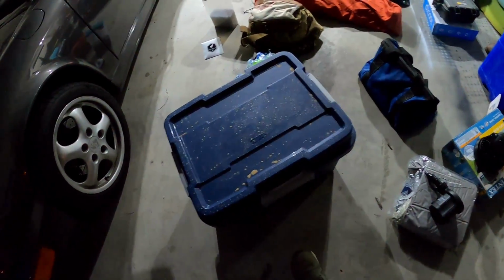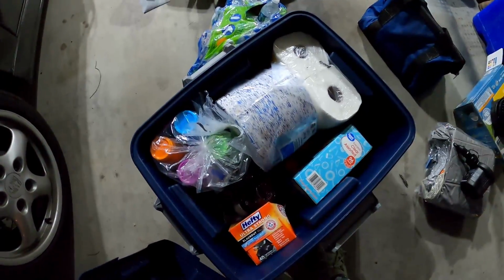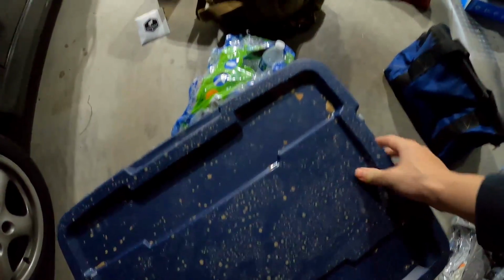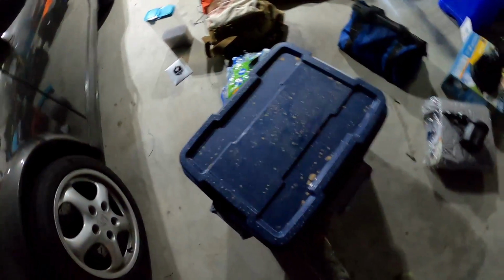Here's the blue version of that box. You can see it got muddied up too. But everything inside's clean. This one was the utility box, with paper plates, paper towels, utensils, trash bags. Same deal, little rubber grommet. So if you need a durable, waterproof thing, Walmart has some pretty nice ones. They weren't that expensive either, and they're perfect for that use. I don't know what you would need waterproof tubs for in a storage setting, but for going off road, like if you did hunting or something, it'd be perfect.